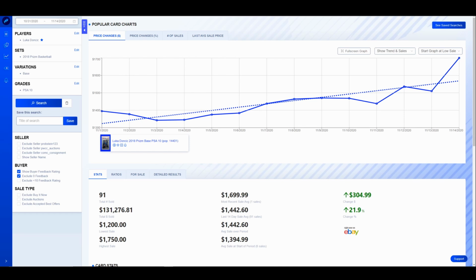This past week, we are 100% out of the dip for the NBA market. It is on the rise. Not 100% across the board, but pretty much most stuff is starting to creep up. Some stuff more than others. The more trendy guys are definitely gaining a lot of traction.